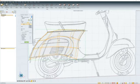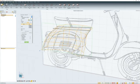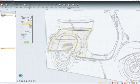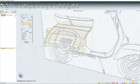If I modify the points like this, sometimes it's hard to make a straight surface. So in order to adjust it perfectly, I can select the whole points here. This one, this one, this one, this one, and this one, as you can see.